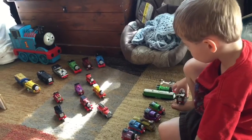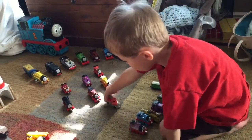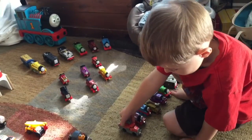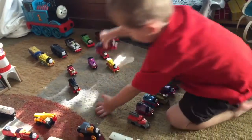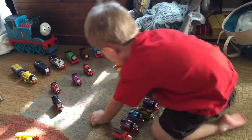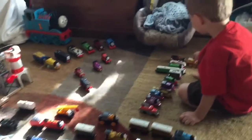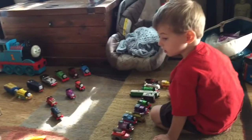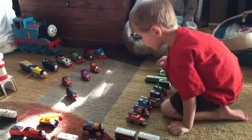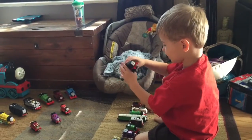Little Toby. Almost done. Keep going. This one's little Friend still. This one's Alpha. This one's Molly. I'll stick this one right here in case. Okay, who else is there? This one's Diesel. He's the Jack engine.